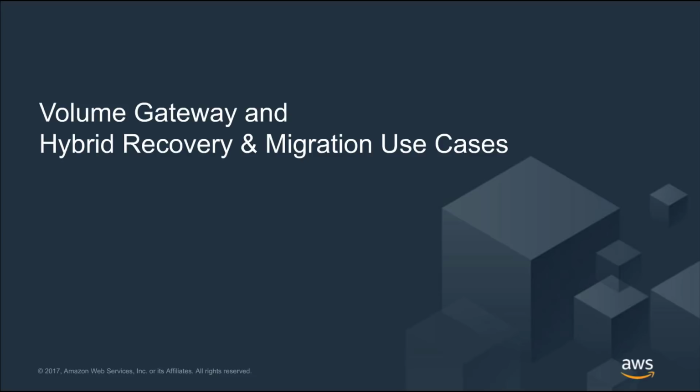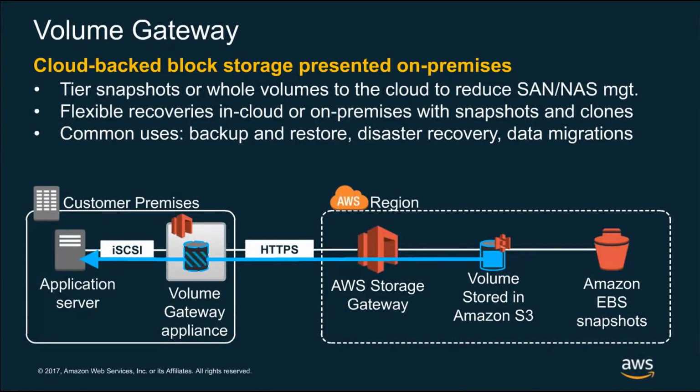We mentioned at the top of the hour that there are 3 gateway types, so I'm going to quickly cover volume and tape. So volume gateway gives you cloud-backed block storage presented to your on-premises applications. So in cases where file-based storage isn't what you want, you need block-based storage. The gateway presents you an iSCSI target that your application can connect to and then can use for whatever purpose it wants. So this allows you to use cloud-backed storage on-prem with the ability to take snapshots, in this instance, EBS snapshots. And those EBS snapshots can be used natively in the cloud or back on the gateway.